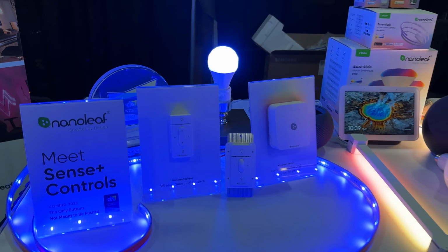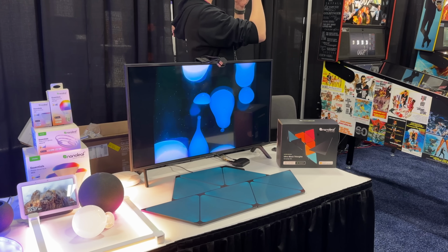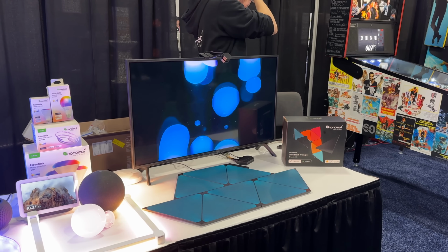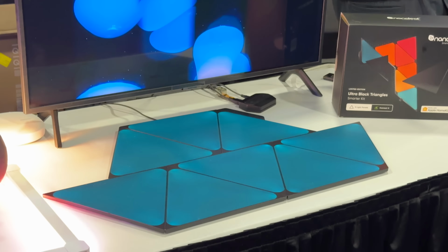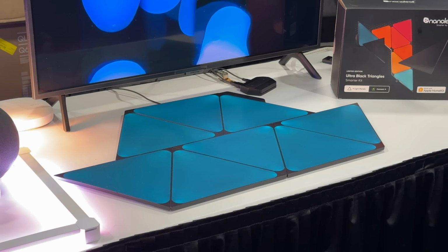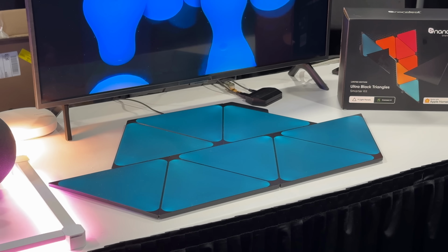One of the more interesting things coming from Nanoleaf later this year is this new 4D TV smarter kit that includes a Matter-compatible light strip and this screen mirror camera that you can see here, which will detect the colors and lights that are on your TV and then match the accompanying light strip, as well as other Nanoleaf products like tiles and bulbs, and match those colors to what's being displayed on your TV.